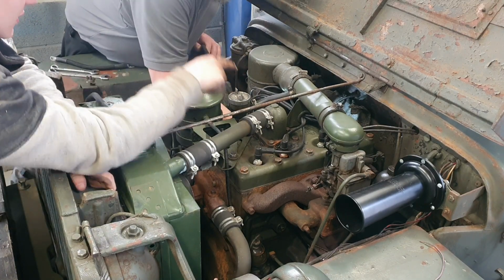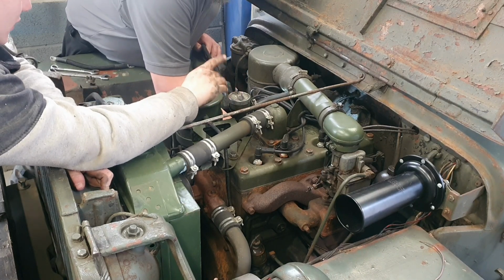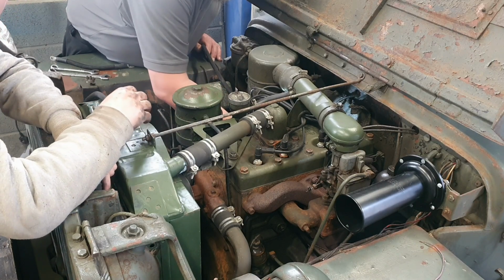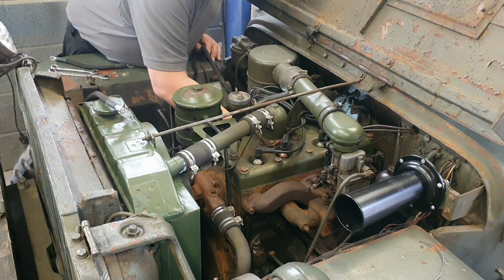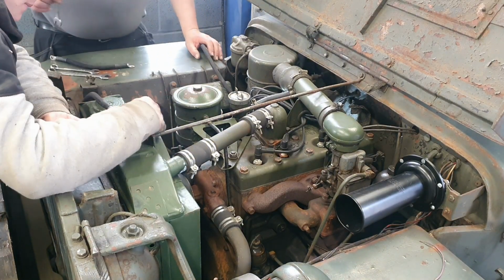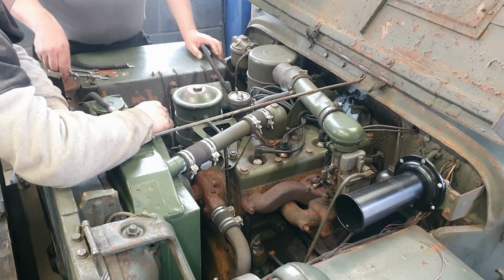The positive is in, completely done. Are you positive? Yeah, positive on, positively in. Are you sure? And then just this negative one to do. Do we have to do that as well? Does that connect to that? No, that I put in for extra earthing, so that can come out.